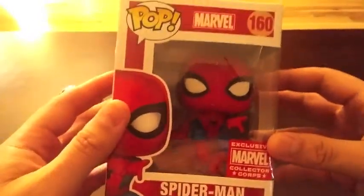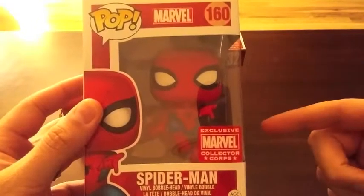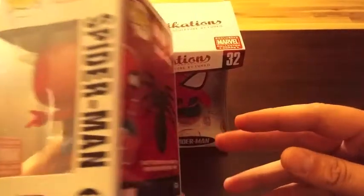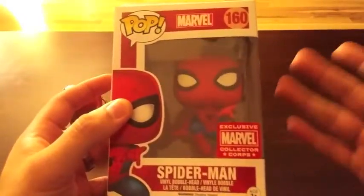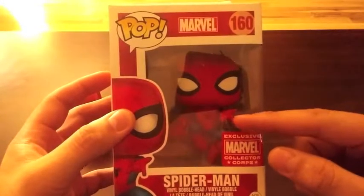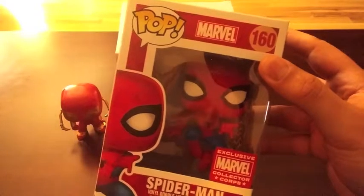All right, the next one we have up is the Marvel Collector Corps Spider-Man in the action pose. And I'm really liking how they're using these clear stands to show them in certain poses and positions. And we've seen a Deadpool one that they've done like that, and Superman, and now Spider-Man. So it's really cool that they're making them a little bit different. Maybe they could have done a different pose with the hand. He's always shooting out his web in a majority of the Spider-Man pops.